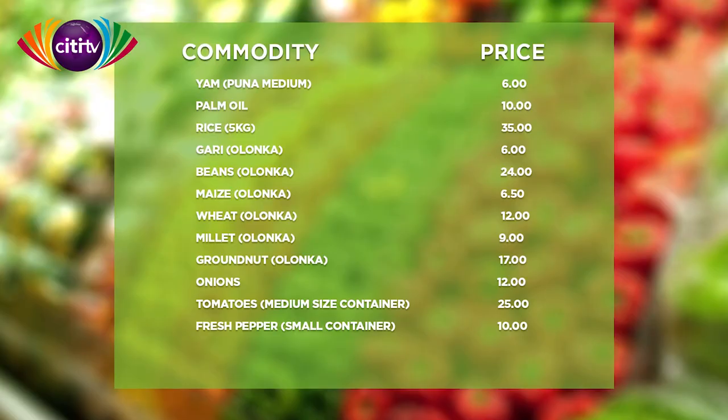Lastly, before we say goodbye, have a look at our current price list of the average Ghanaian food basket.